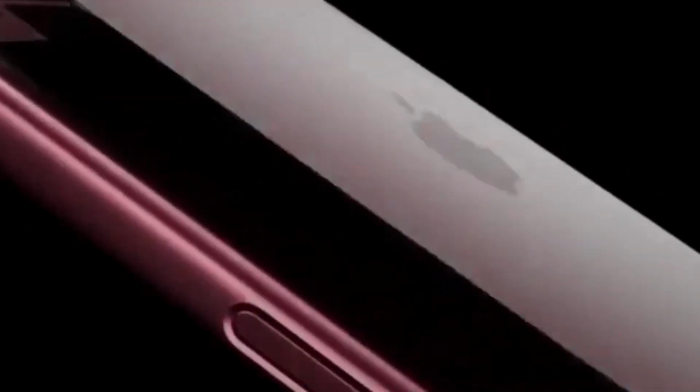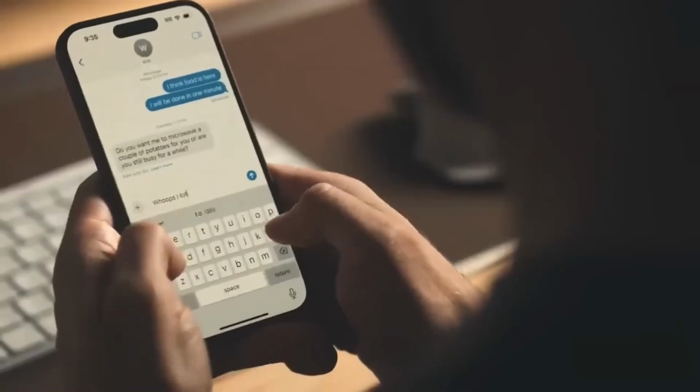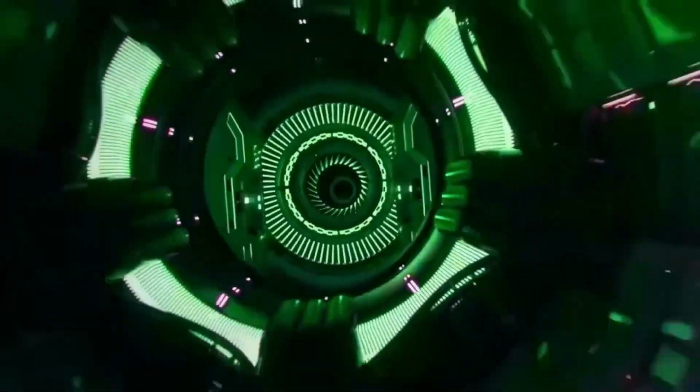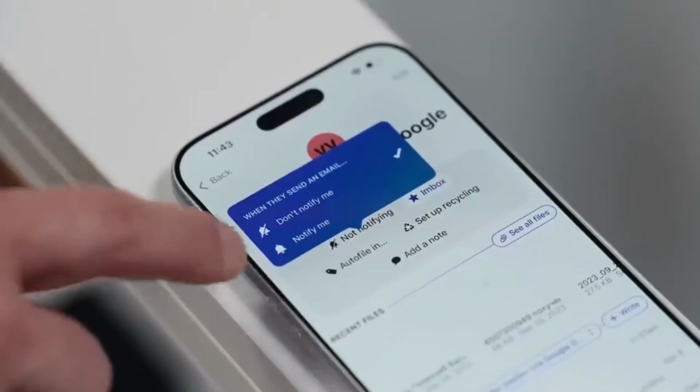Modern smartphone chips are already extremely fast. Social media, messaging, video streaming, photography, gaming, and multitasking all run smoothly on today's devices. So unless you are pushing the phone hard every day, you may never notice the difference.